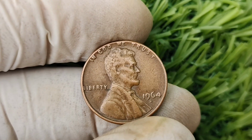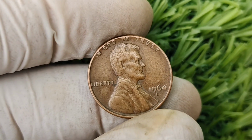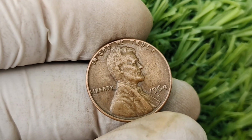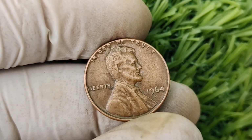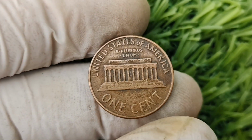Alright folks, that wraps up today's coin adventure. Remember, the 1964 Lincoln penny might seem common, but with the right error and condition, it can be worth more than a luxury sports car. Keep your eyes peeled, your magnifiers ready, and your coin jars close, because the next big payday might just be hiding under your couch cushions.